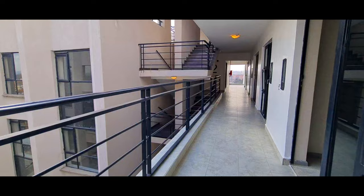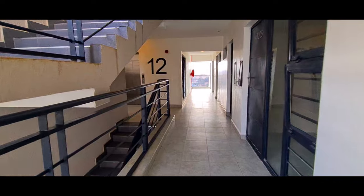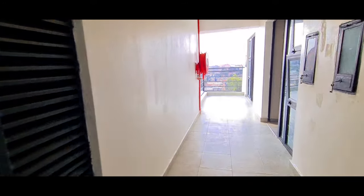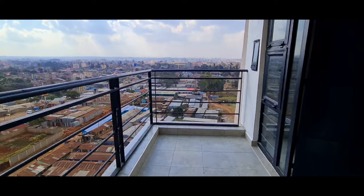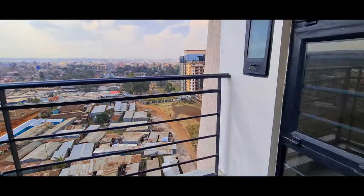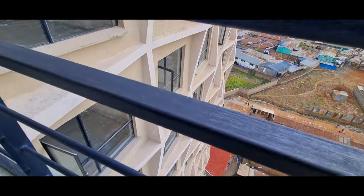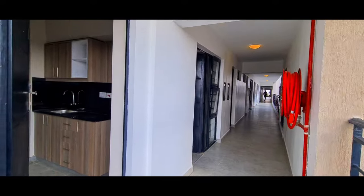So I said I loved the corner house because of the lighting and everything. We have others in this area. We have like 3 elevators. This corner house is amazing. Wow. The corner house is amazing.